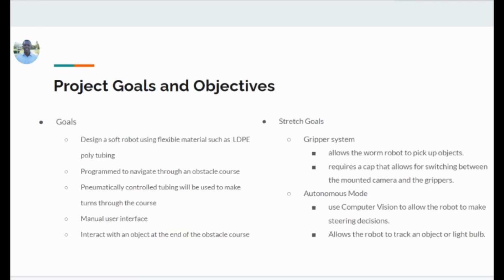Our goals and objectives, just to reiterate, is to design a robot that can navigate through tight spaces. We'll be using both manual and autonomous mode to help the robot navigate through the maze or the obstacle course. And for our stretch goals, we'll be using a gripper system that can easily retrieve objects at the end of the course. And also in the autonomous mode, we plan to use CV, or computer vision, to program the way the robot moves through the obstacle course.